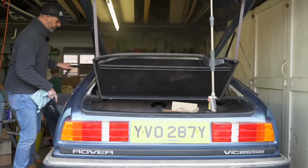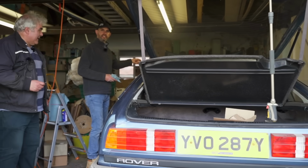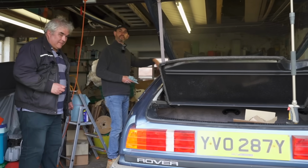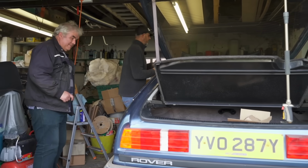Now we're going to put the fresh fuel in, and I'm going to disconnect the fuel filter, hopefully purge a bit of fuel through before we start the car up, and then put a new fuel filter on.